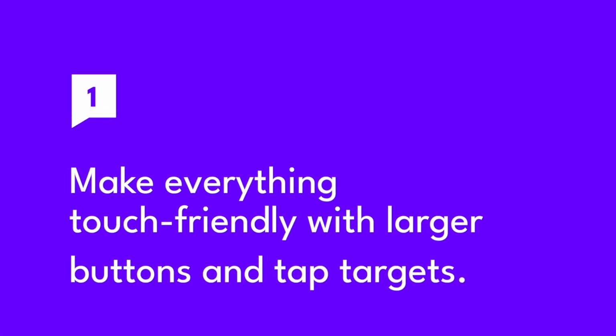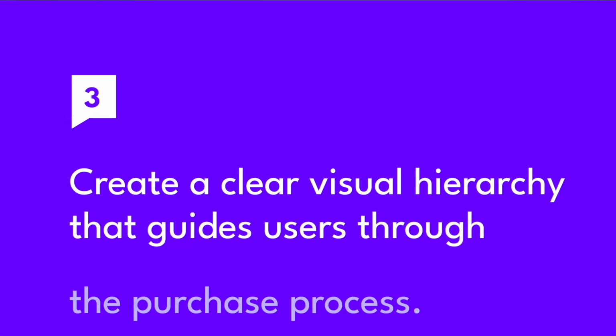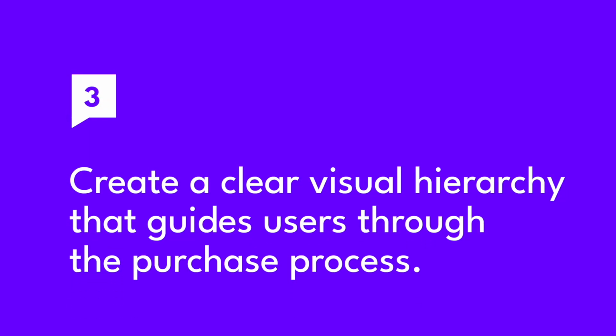When creating your mobile experience, focus on these key elements. Make everything touch-friendly with larger buttons and tap targets. Simplify your forms by asking only essential information and supporting autofill. Create a clear visual hierarchy that guides users through the purchase process with minimal friction. And always test your mobile experience across multiple devices and connection speeds. What works perfectly on your brand new iPhone may fail completely on an older Android device or a slower connection.